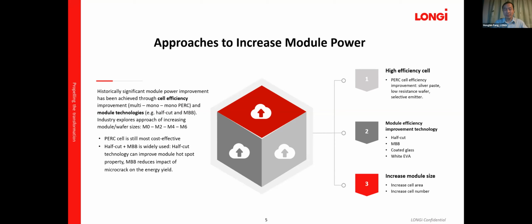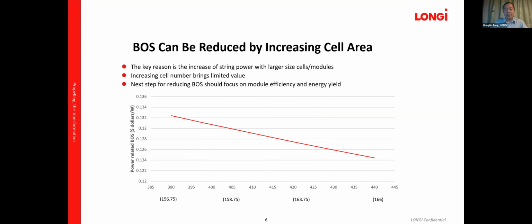Here's a rough plot of how we demonstrate BOS savings versus cell and module power. The key reason is the increase of string power with the larger size cell and modules. So for the same megawatt power plant, you will have fewer modules, and fewer strings need to be integrated. So you can save on both tracker costs as well as the electric components.